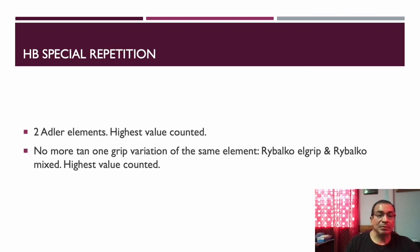Special repetition, well, it's not changed that much. Two other elements and one grip variation of the same element. This is the same as we know, the Rivalco to L grip or the full turn to L grip, and the Rivalco mixed or full turn to mixed grip. Only the highest value element is the one to be counted.